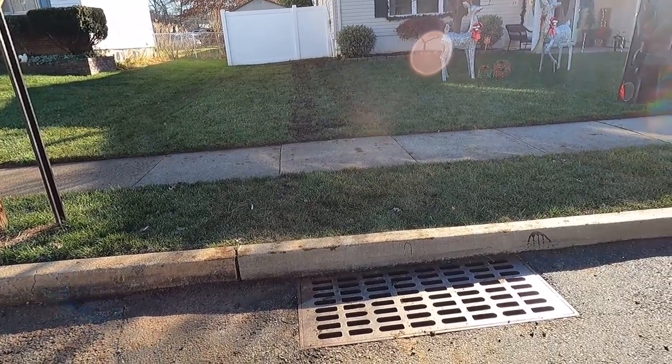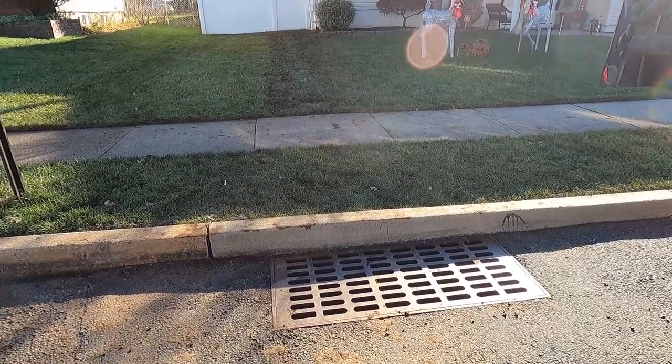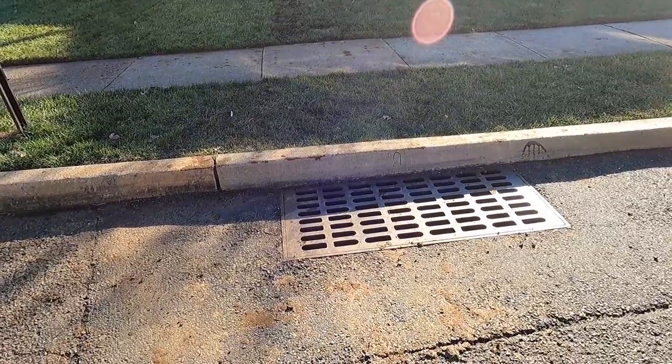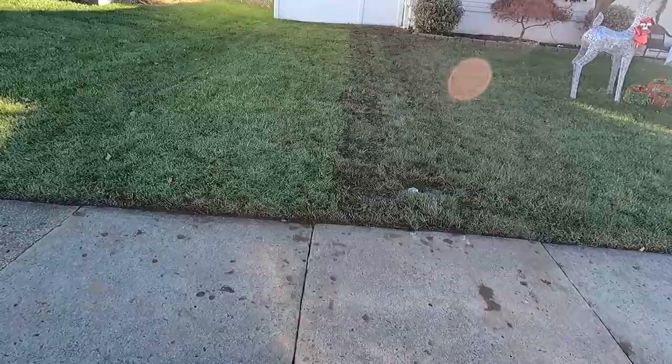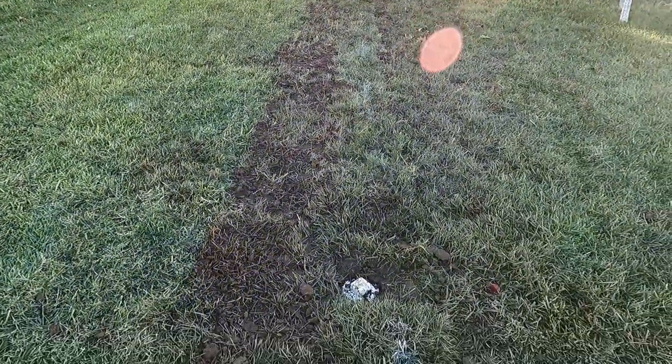Good job, Nick. Hey, everything's done. He had a big clog and a crack in the pipe that went into the street sewer. So we replaced the pipe and put a cleanout here.